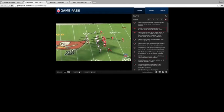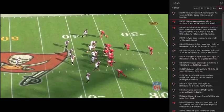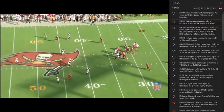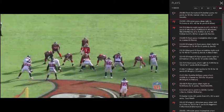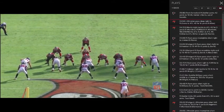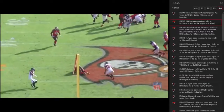The next clip we'll watch will actually be from the same contest. So it's against Atlanta, and again, the under center alignment Dirk Cutter uses with Winston, allowing him to get the ball out quick. One thing that he's shown this year is the ability to throw with tremendous anticipation. He's an anticipatory thrower. He's a window thrower. He's not just a see-it-throw-it guy.